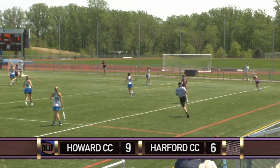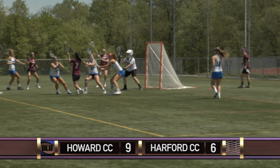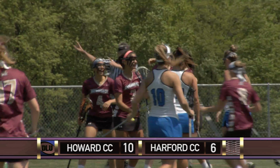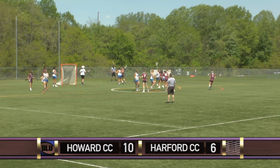3 goals in the last minute for the Dragons. Audrey Ford. Sylvia Kim draws the slide and frees up Gannon Costello. 4-goal lead for the Dragons. That was some great passing by Howard, Gary. They waited for the right player to open up. They're really working the ball on the offense.